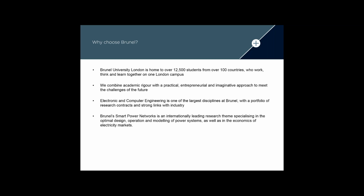So when you study the course, you're going to have lots of challenges and lots of practical work in order to go through the course and learn all the required knowledge for your future. Electronic and computer engineering is one of the largest disciplines at Brunel, and it has lots of students, and we have lots of contracts and research work with industry and projects with different organizations.